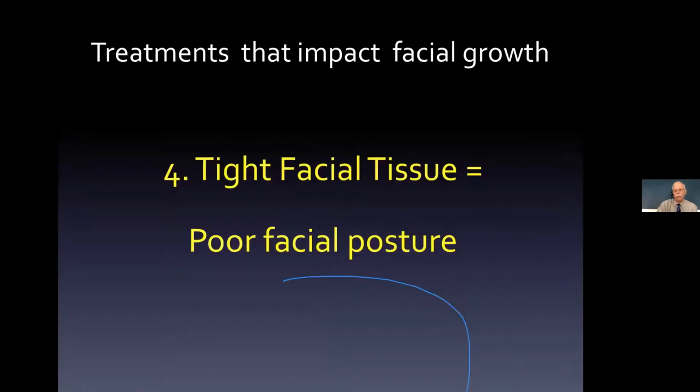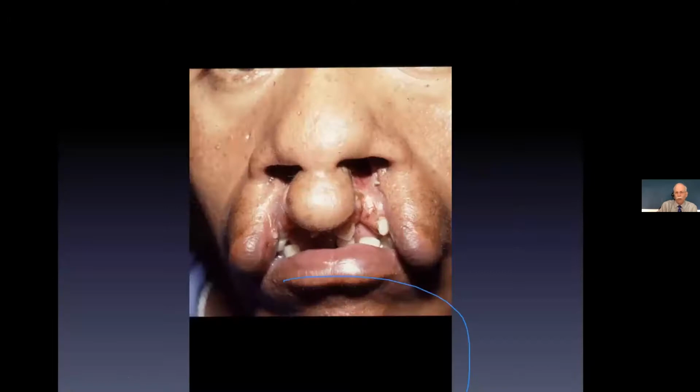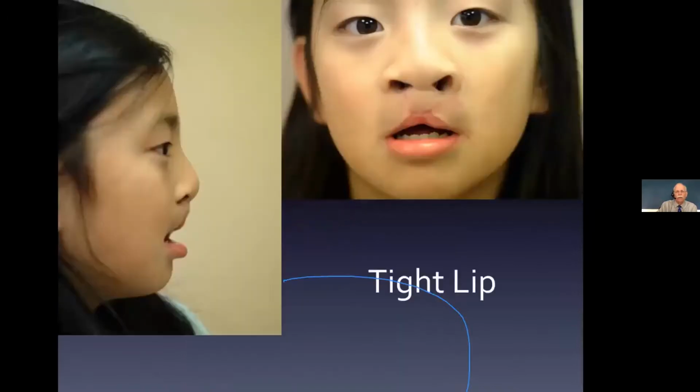Tight lips are also very important, and create, even with a good arch shape, poor facial posture. The Functional Matrix Theory is, I think, an excellent book for everyone to read by Melvin Moss. It all talks about the impact of soft tissue on the face. That's why we see in unrepaired clefts the facial posture overall is good, instead of this, which we know is going to have detriment.